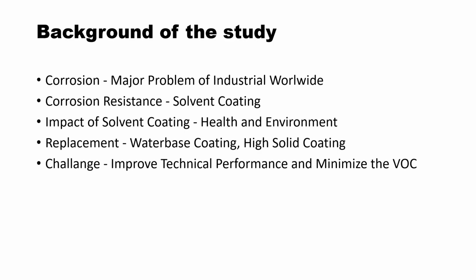The movement to reduce or eliminate the impact is by replacing the hazardous solvent with water-based coating or by high solid coating, which does not use much solvent. The challenge is, for the moment, the technical performance of water-based is behind the solvent-based version. However, introducing the mixture of xylene and PMA will offer a great alternative to water-based coating with similar performance.